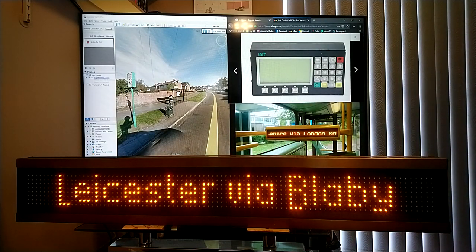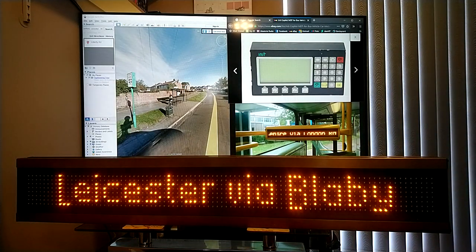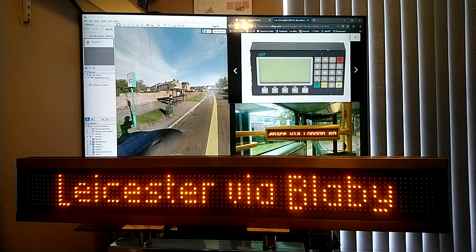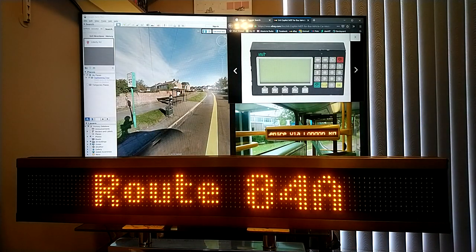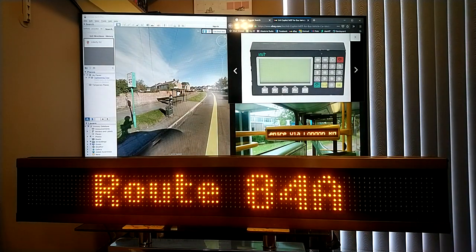Well, anyway, that is the display working. The actual display I'm going to go over again is a Bright Tech display removed from a London bus, painted gold. The ones in Leicester are all black. All the other ones I've got are all black. Must have been because it was an internal display. It's from an outdated Init Copilot, which is no longer used in Leicester. And that's about it, really.